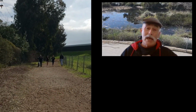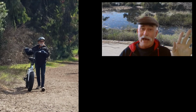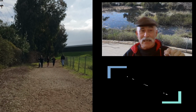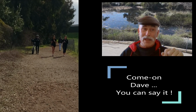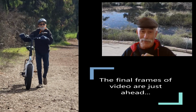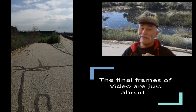Now, the Lectric XP Fat Tire bike has no problem at all being ridden across the relatively uneven terrain that you'll find there. It's often covered with layers of deep plant mulch. Last few frames of amazing drone video. Let's do it.